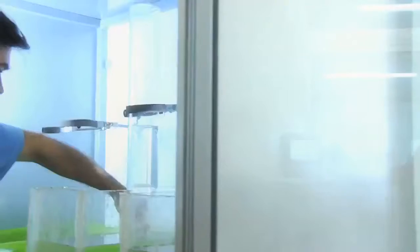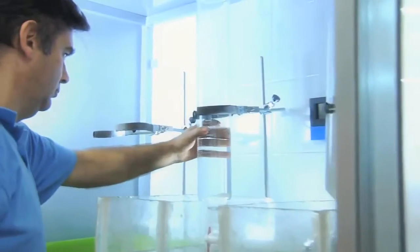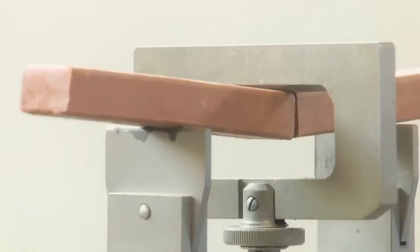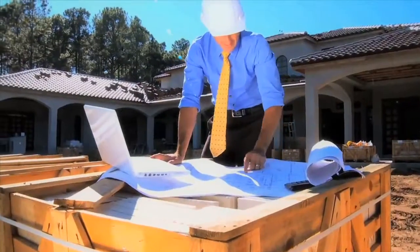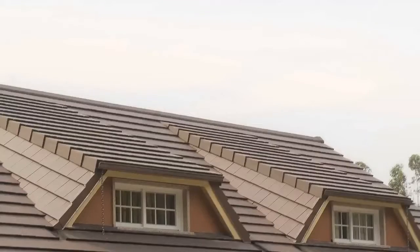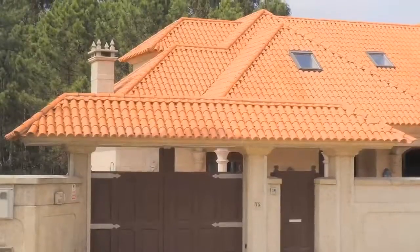Our laboratories control the entire manufacturing process, from the analysis of raw materials at the quarry to the final product. These controls allow us to offer maximum guarantees, up to 50 years for some of our products, the longest guarantee available on the market. Cobert, the importance of choosing well.